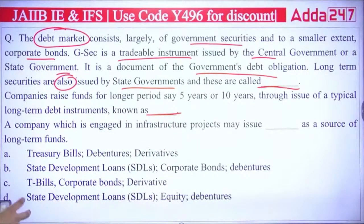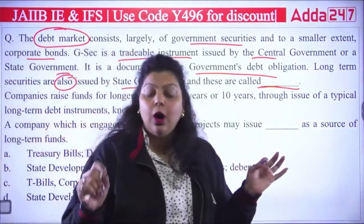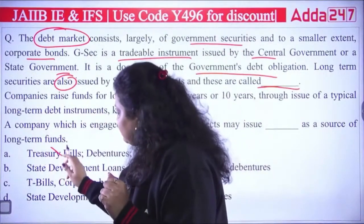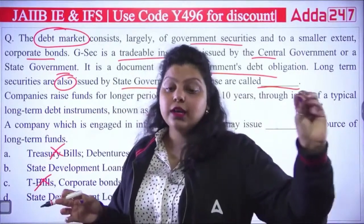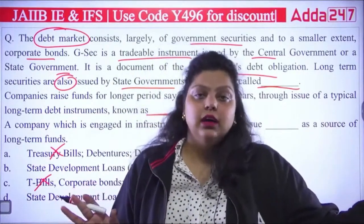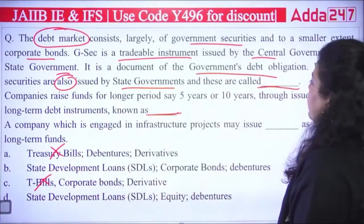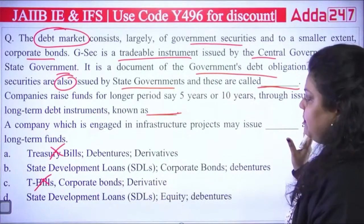First of all, let's eliminate the options. The first fill-in-the-blank is talking about the long-term securities that are issued by the state government. And we have treasury bills here. So we have discussed a lot of times, treasury bills are issued by the central government, not by the state government. So the A and C options have been eliminated. Now further, long-term securities issued by the state government are state development loans.